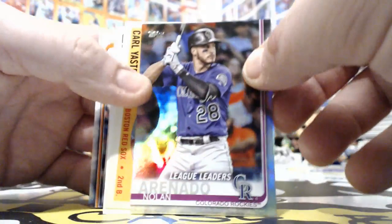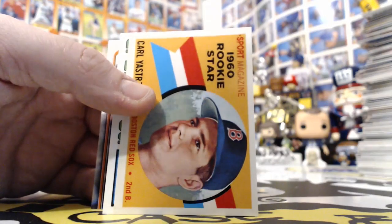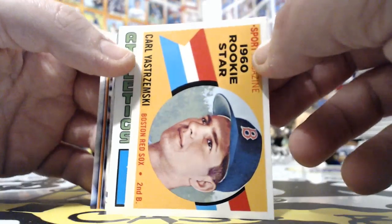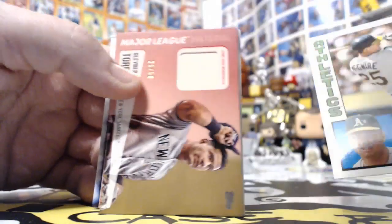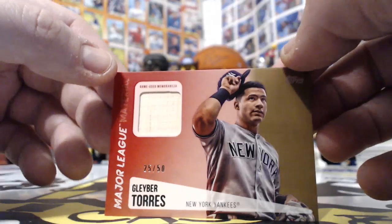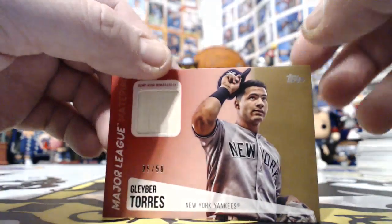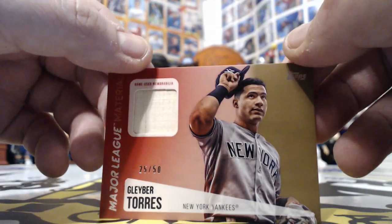All right, we got Rainbow Foil, Nolan Arenado. Yastrzemski, 1960 rookie reprint. Big Mac 84 and Gleyber Torres. That's nice. Very nice Major League material. Bat Relic, red parallel 25, gold parallel 25 out of 50. So a numbered Gleyber Bat Relic. That's awesome.